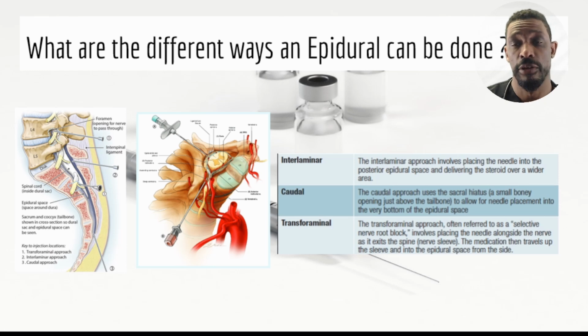right space. For a transforaminal approach, it's completely different. The needle is clarified by using contrast dye that we're in the right space, or typically the use of radiographic imaging in combination to show where the needle tip is so that we can be certain that we have the right placement.